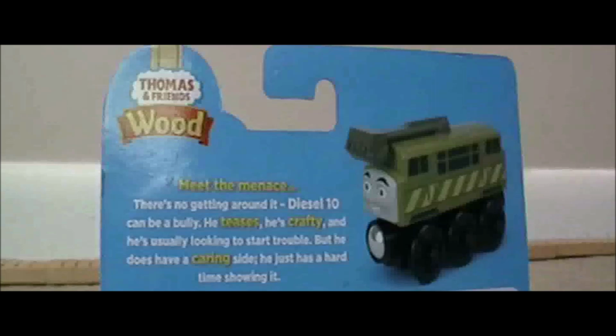On the back, I guess I'll read this little blurb right here. Meet the menace. There's no getting around it. Diesel 10 can be a bully. He teases, he's crafty, and he's usually looking to start trouble. But he does have a caring side. He just has a hard time showing it.